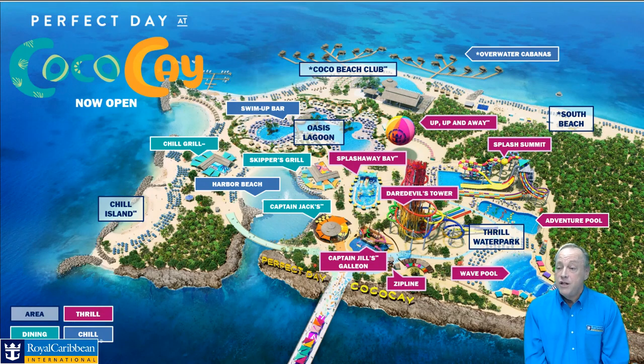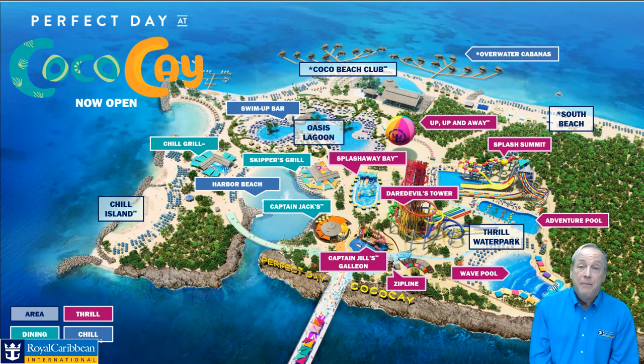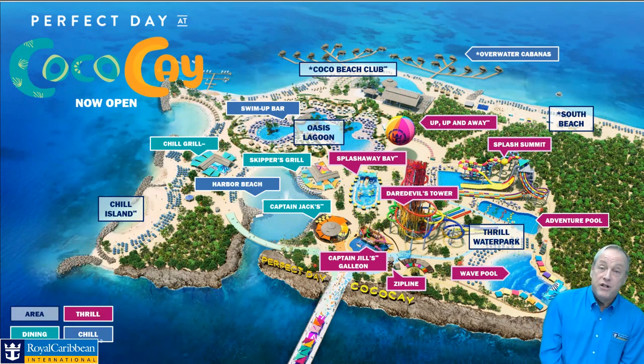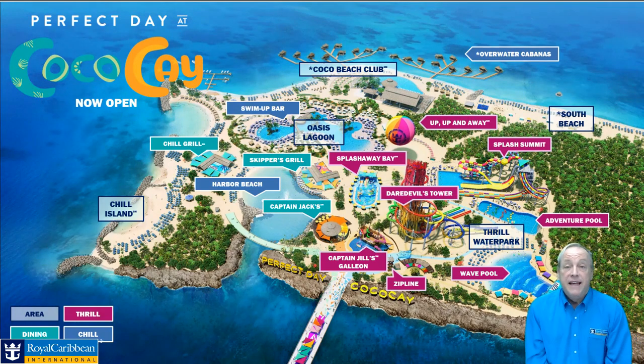I think we have another question. One more question? Keep them coming. I love these questions, everybody. The question is, will there be any fam trips offered at Coco Cay? This is a great way for agents to experience and promote the world. And which ships have overnight duration? That's a great question. The Navigator and the Mariner do some overnights in Coco Cay at this point.